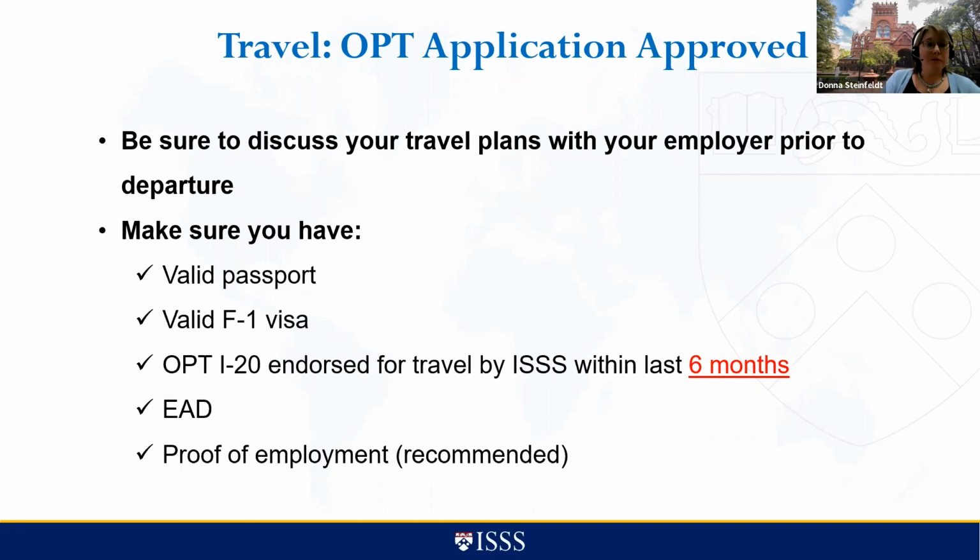But in general, if your OPT is approved and you're traveling, the key things to have: a valid passport, you're still in F1 status, so still having the valid F1 visa. This is a big difference: with OPT, the I-20 must be signed for travel by ISSS within 6 months versus 12 months. So make sure that you're requesting a new I-20 if your signature is going to be more than 6 months old.